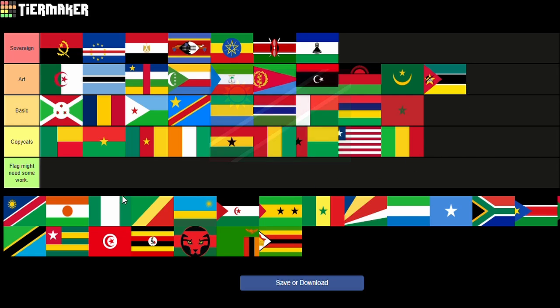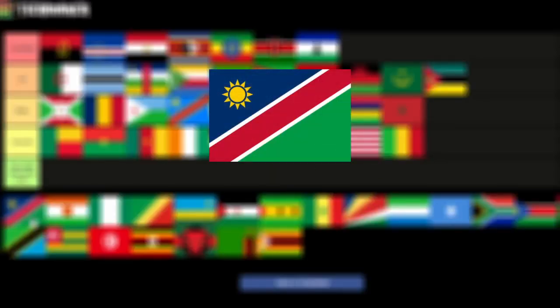Next up, we have the flag of Namibia, which is actually a flag that they got after they broke off from South Africa. And it is the second of the 3 African flags that incorporates the diagonal stripe, having a red diagonal band with white edges separating a triangular blue band at the top and a triangular green band at the bottom, and a sun sigil in the upper left canton.